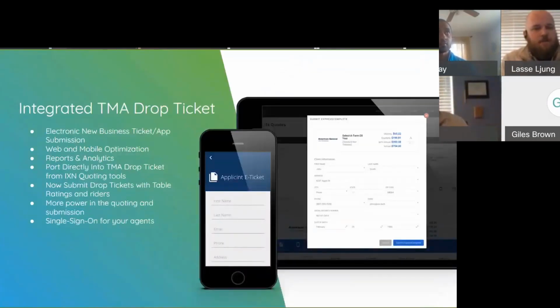We have our drop ticket platform. We've got this integrated with Applicant. If you're a TMA member, we've got it integrated there. We have our own platform that's integrated directly with the carrier, so you can actually submit drop tickets right on your phone.